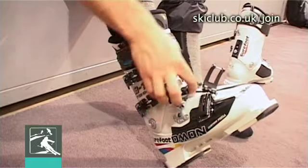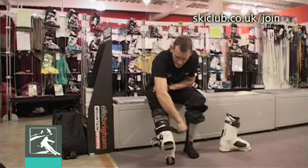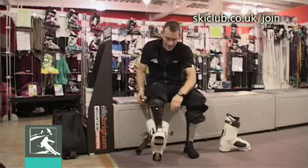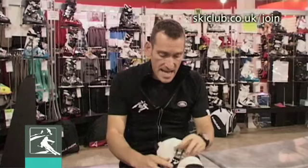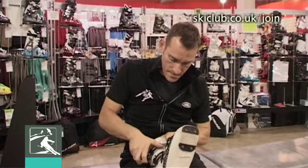Undo again with a little half turn, finishing with a Velcro strap. Push the tongue forward and lift it up, and push down on the back of the boot. If the plastic's catching your foot, just open it out with your hands and it'll come out much easier. Then, for storage, just do your boots up, they hold their shape better. It's that easy.